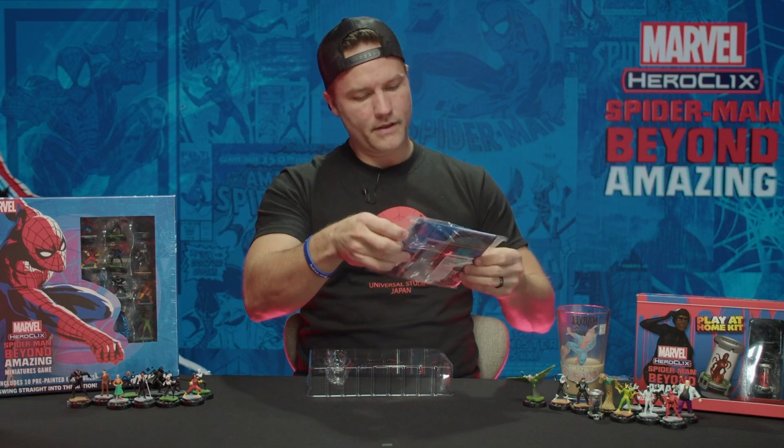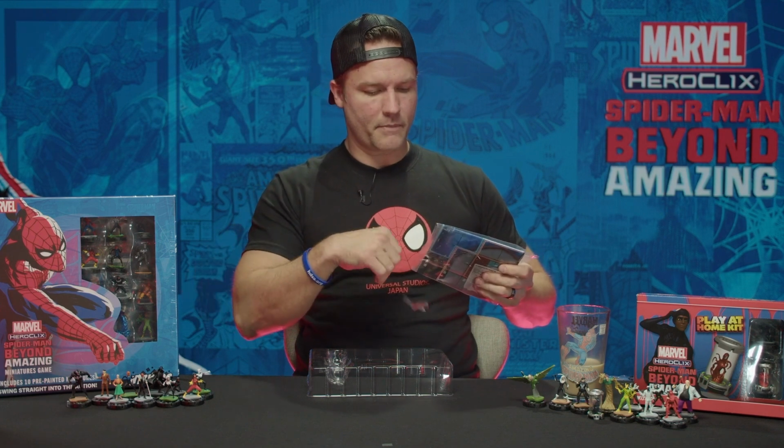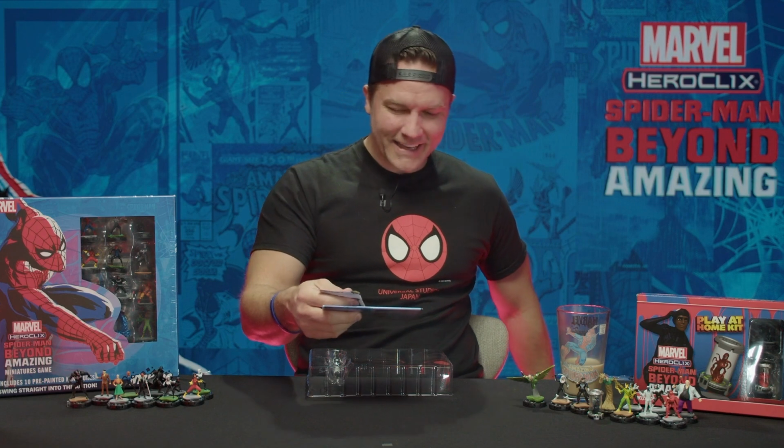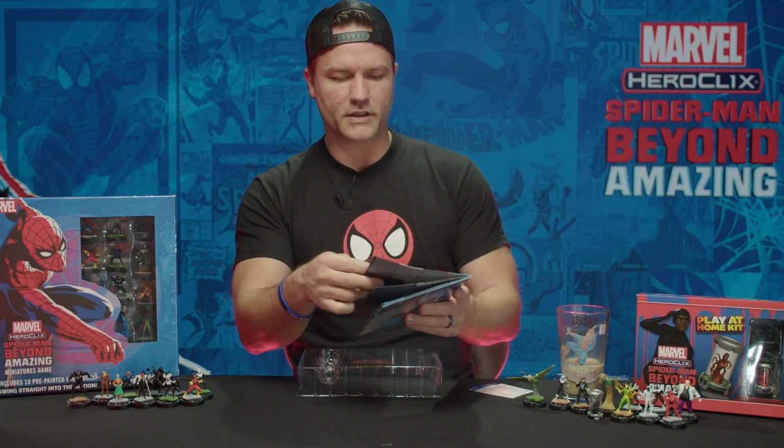You also get a map. Let's see, we've got the Dockyards Outdoor as one side of the map. Man, this new plastic they use, I cannot seem to open it, but we all know that's my nemesis, plastic wrap. Okay, we've got the Dockyards.